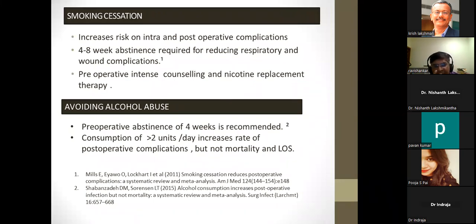Now coming to avoiding alcohol abuse, a strict abstinence of 4 weeks is recommended. Consumption of more than 2 units per day increases the rate of post-operative complications, but it has no effect on the mortality or the length of stay.